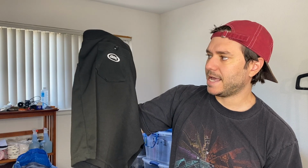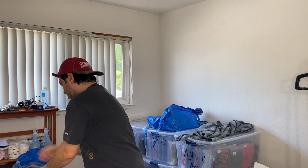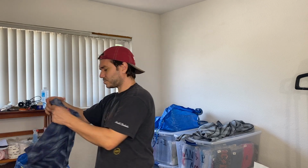I call them vintage bike, coach shorts, stretch, men's, blah, blah, blah, size, blah, blah, blah, color. Yeah, and you'll probably find them a lot. They're pretty common, but they sell pretty quick.